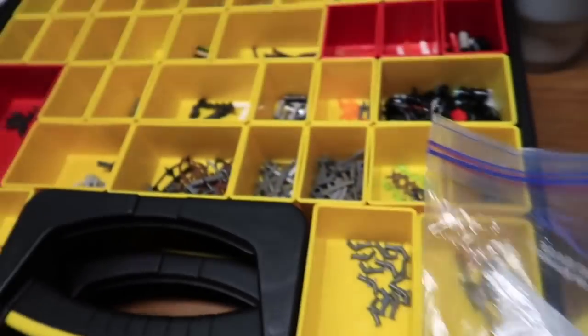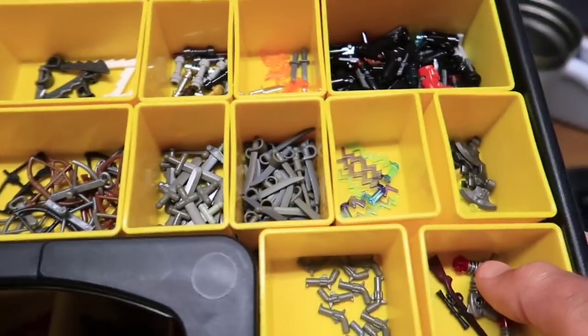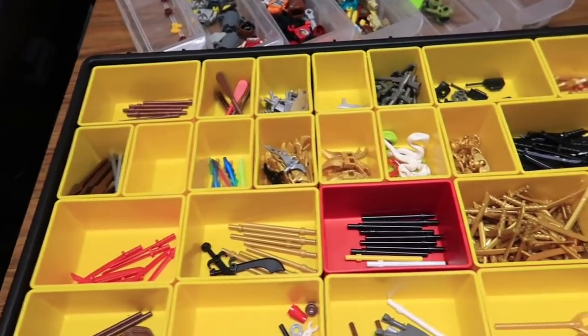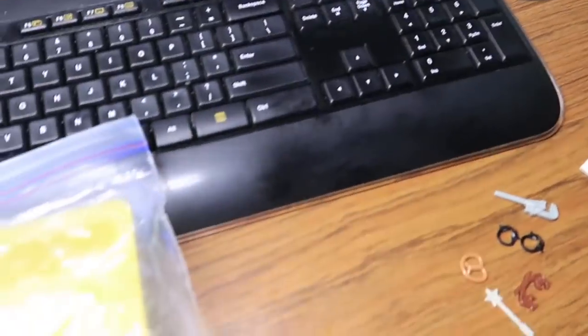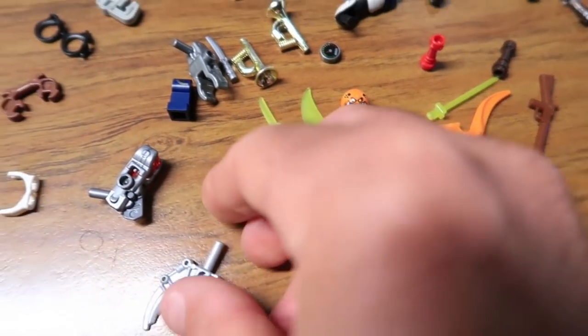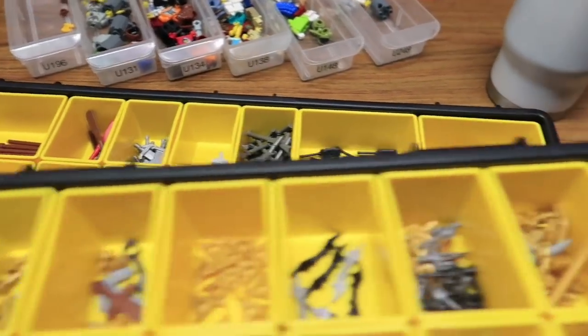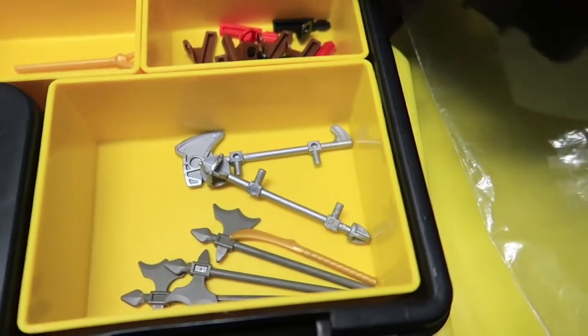Alright, there's this bag of accessories, kind of a mix of different things that some had spots you could mix them in here, but we didn't, so I put everything away except this stuff. I'm going to list all this on Bricklink now. Actually, this I'm probably not, because I don't know what it is. I'm not going to spend time trying to find out. It'll probably go in my Bionicle pile.